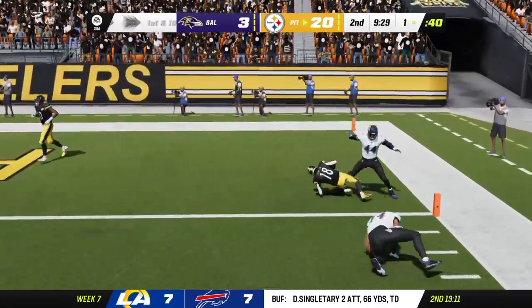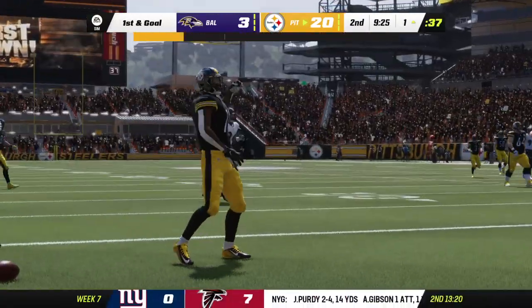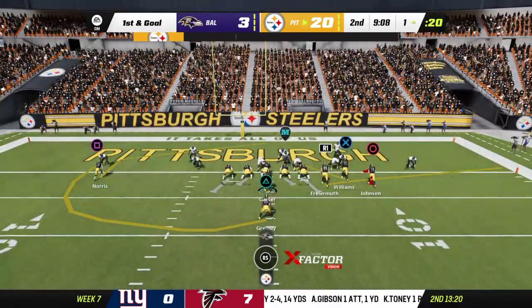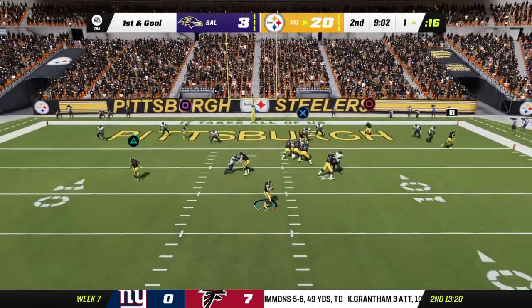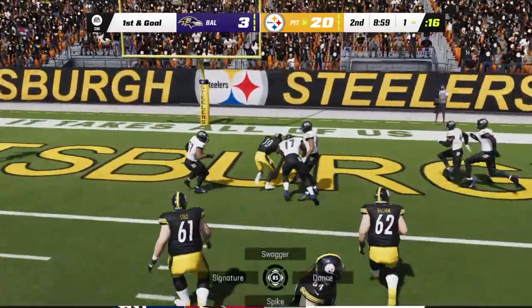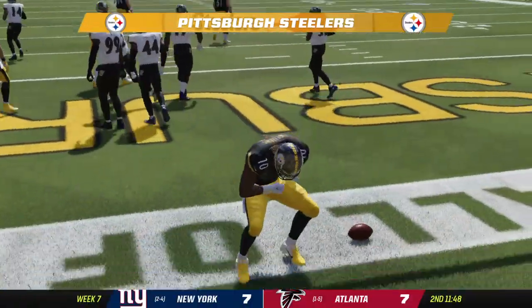Here's Johnson with a reception. And he's brought down after a very nice gain. A well-executed 22-yard gain. Now a shotgun snap as they'll look to throw. Got his man, it's caught for a Steelers touchdown.